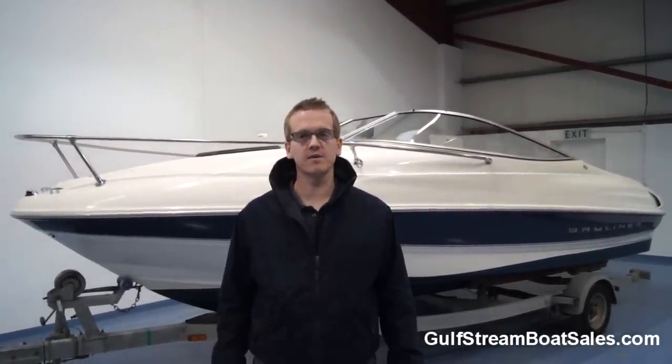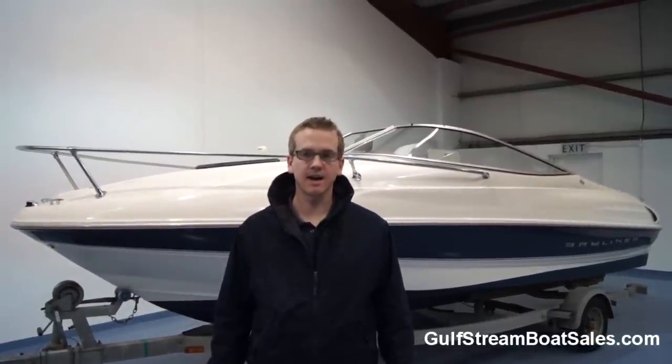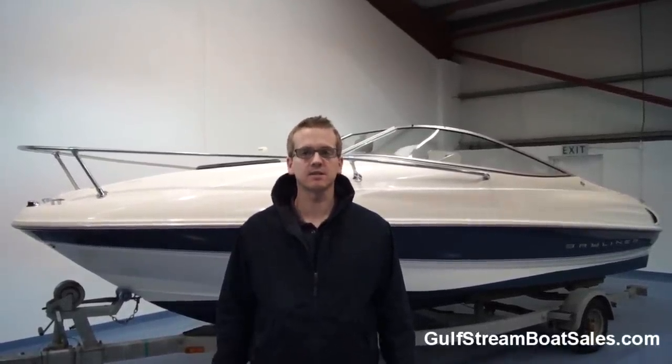Today I'm going to show you around a 1999 Bayliner 2052 LS Capri Cuddy. It's an absolutely cracking little boat. It's 21 feet long. It's got a Mercruiser 4.3 litre Alpha 1 sterndrive. It's 190 horsepower. Performance is great.